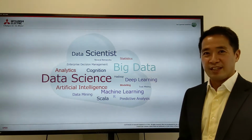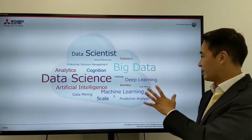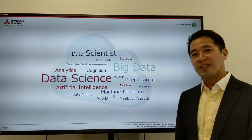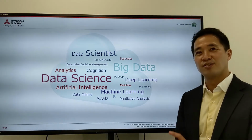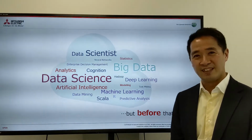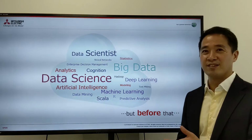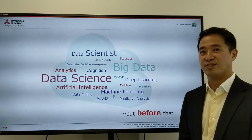Everybody talks about IoT, Industry 4.0, and here are some of the keywords that they come across, like big data, deep learning, machine learning, artificial intelligence, data scientists, analytics. But there's something you need to remember: you have to do something in order to get to this phase, which is you have to collect data. You can have all the best technology in the world, but if you don't have the data to send to these systems, you're not going to get anything. So the first step for everybody is to collect data.